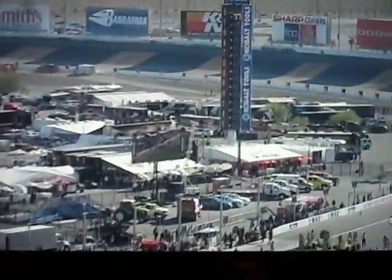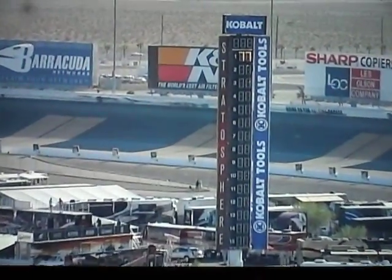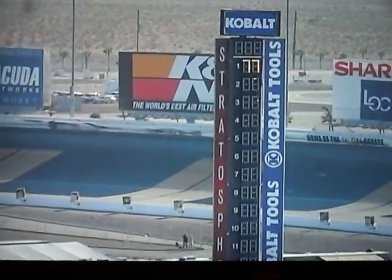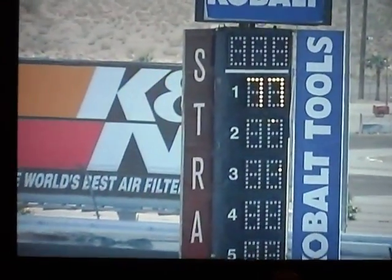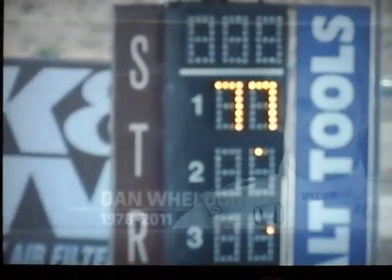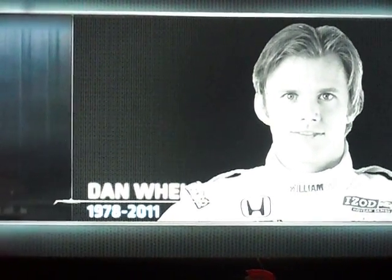The number 77, Dan Wheldon's car number today, has now been put at the top of the scoring pylon here at Las Vegas Motor Speedway. And the tribute lap as the cars are beginning to form as we salute Dan Wheldon.